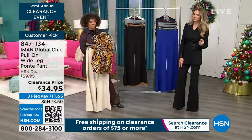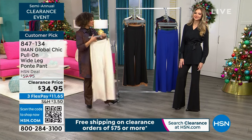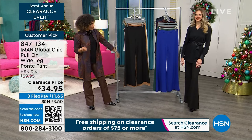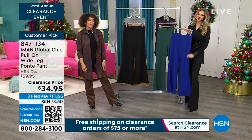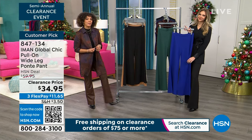You just make your own, put a little blazer over it so you can mix and match, which is nice. 847-134 is the item number. Remember that cool camel, your cream, your spruce green, a lot of them limited. Black is the most popular. Still good on sizing there. 847-134 is that item number.